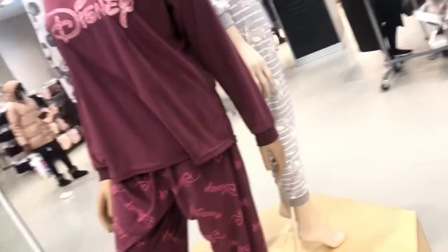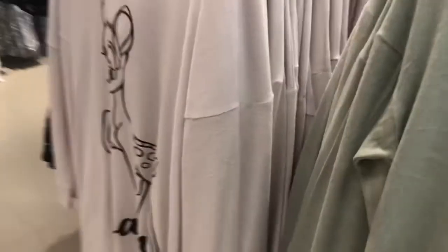I found this on display. Don't know what it is. Just gonna look, see if I can find it. This was a spray set, so it doesn't look very warm. Probably for a warmer PJ weather. Warmer day, warmer night.